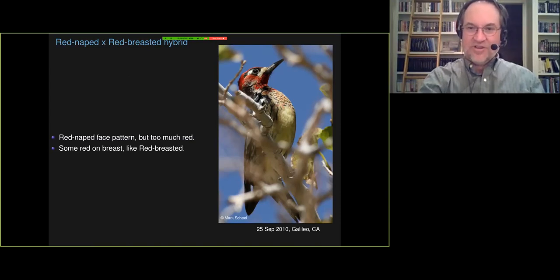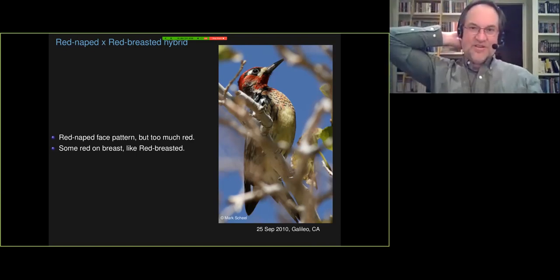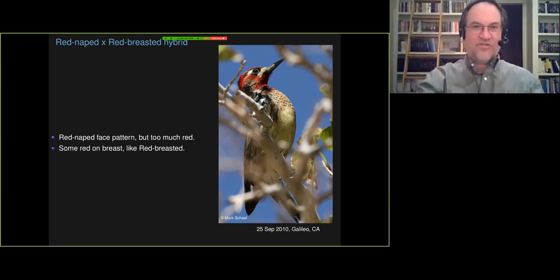And the other thing that you see is on the breast, there are a whole bunch of red feathers all over the place, as well as the black feathers. So you shouldn't be seeing any red feathers on a red-naped sapsucker on the breast, but that's perfectly fine for a red-breasted. So here's an example of something that at least I would feel okay calling a red-breasted red-naped hybrid. And there are some locations where a large number of them are hybrids.